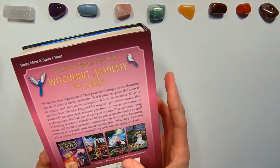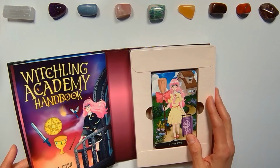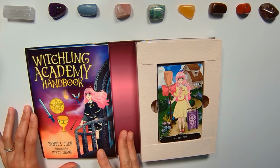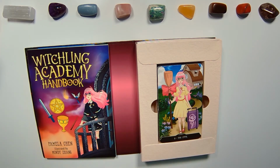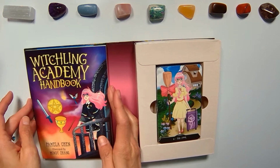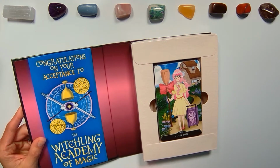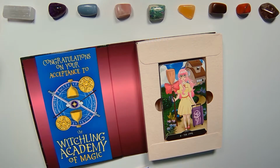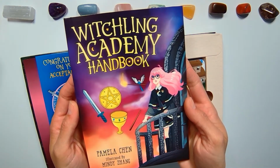So, let's go ahead and open this. Wow. Okay. So, here we have the Witchling Academy Handbook. I understand it reads like an actual book. So let me go ahead and pull this out. Oh, congratulations on your acceptance to the Witchling Academy of Magic. That's adorable. Okay, so here is the Witchling Academy Handbook.